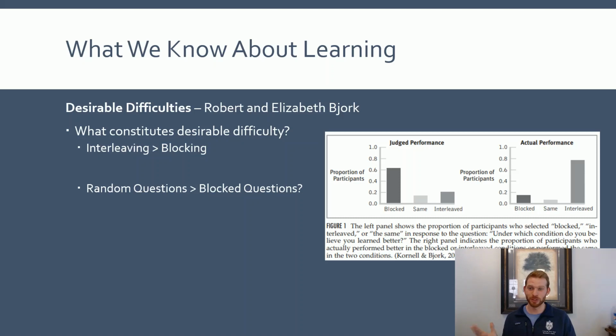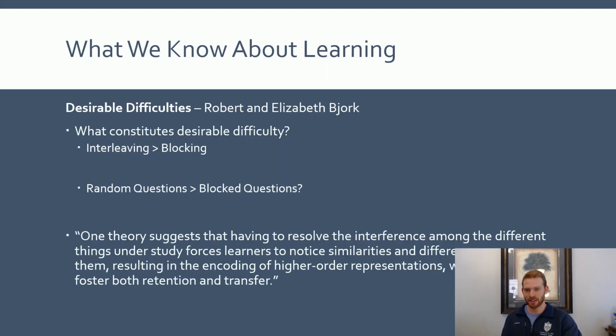So maybe sometime in the future we can implement that into our curriculum. But I digress. That's not for me to decide right now. Here's an explanation that he gives based on this principle. I like it. You can pause and read it if you'd like.